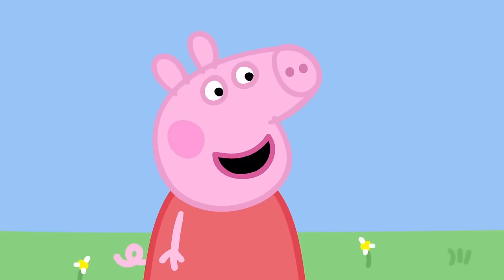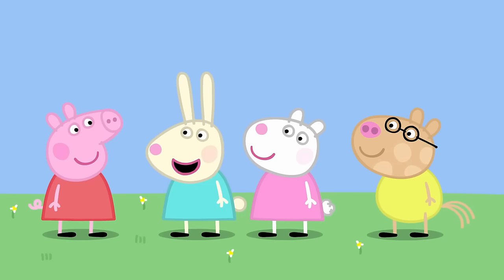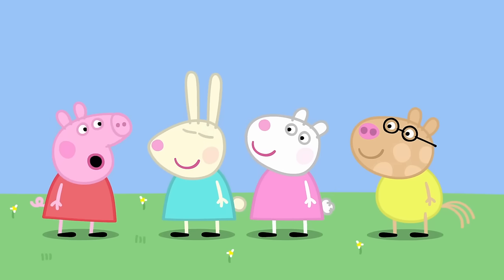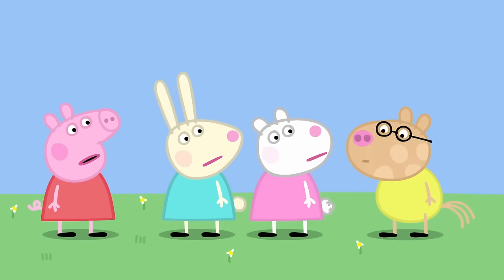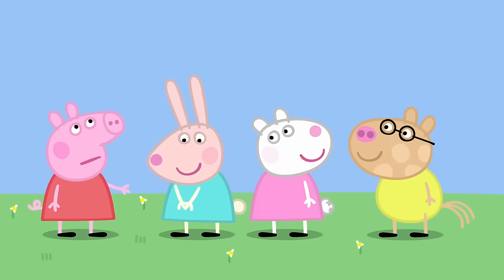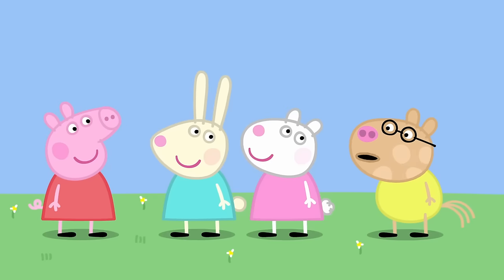We need to think of a name for the baby. Yes. If the baby is a girl, she'll be called Rachel Rabbit. Or how about Ruth Rabbit? Roxanne Rabbit. Sharon Rabbit. I don't think so, Pedro. Sharon Rabbit sounds wrong. I like Rosie. Rosie Rabbit. It's perfect.